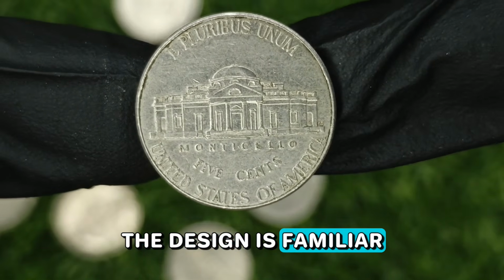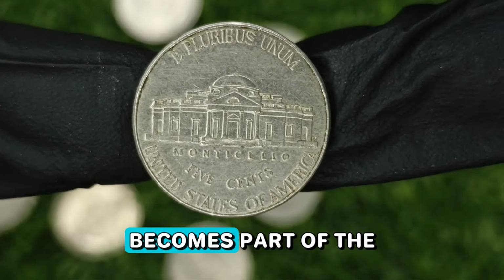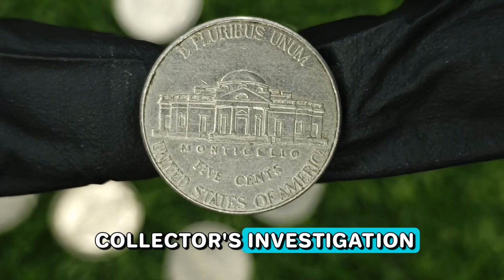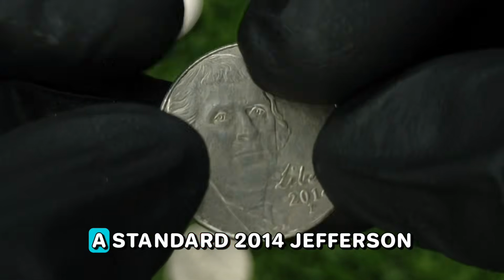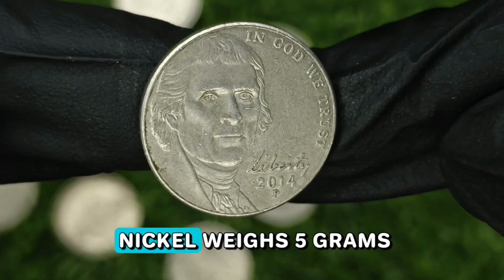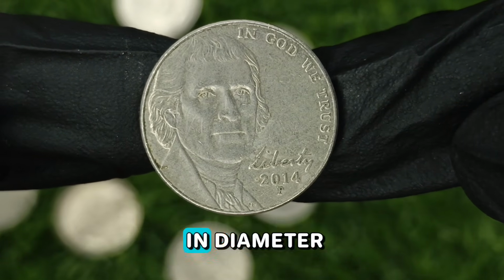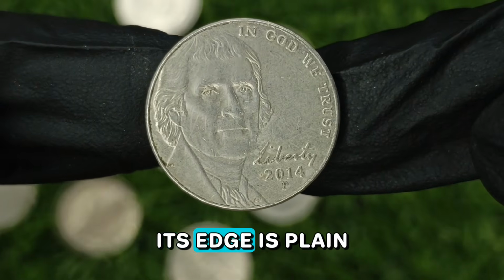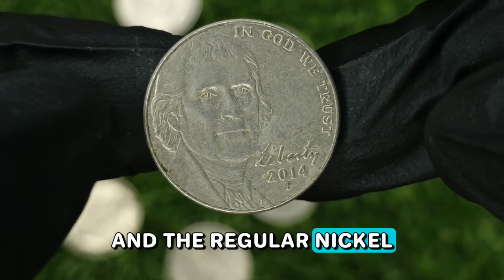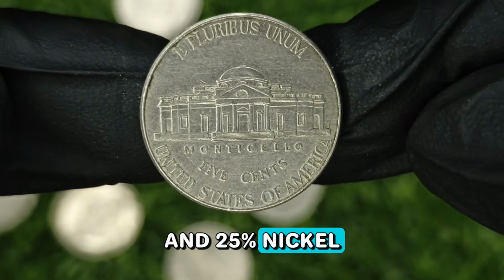The design is familiar, but under magnification, every line and surface becomes part of the collector's investigation. The physical specifications are equally precise. A standard 2014 Jefferson nickel weighs 5 grams, measures approximately 21.2 millimeters in diameter, and is about 1.95 millimeters thick. Its edge is plain, and the regular nickel composition is 75% copper and 25% nickel.